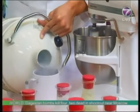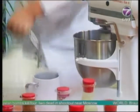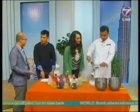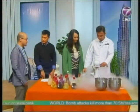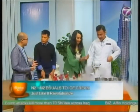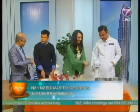So how many outlets do you plan to open, and what's the actual target? We actually have a local expansion plan. We also have a regional expansion plan. So in Malaysia, by year end, obviously, it's going to be 10. And then within the next 3 years, we're going to try to hit 30. And then eventually, we're moving to Singapore, China, Hong Kong, Taiwan, Indonesia, and regionally.